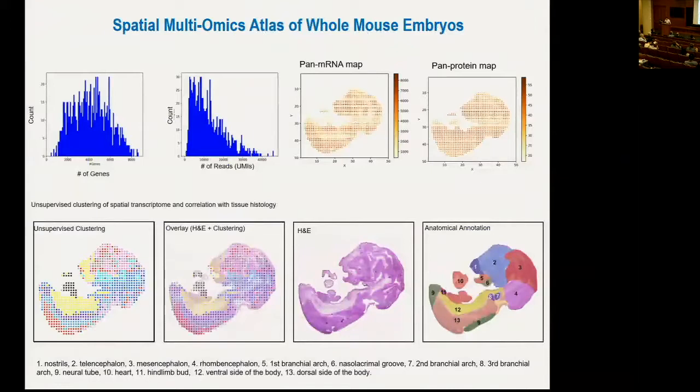Then we did a clustering analysis. When we look at single cells, we use t-SNE, but here you don't have to use t-SNE because you know exactly the spatial location of every single pixel. But the computational algorithm for clustering is identical. After clustering, we put it back onto the tissue histology. In the spatial map, we see about 8 clusters, and they pretty much match the anatomic annotation we got from the eMouse atlas.